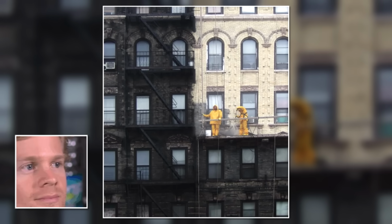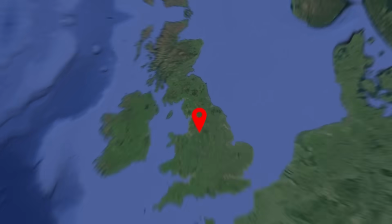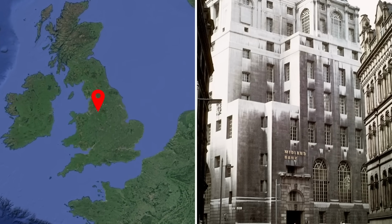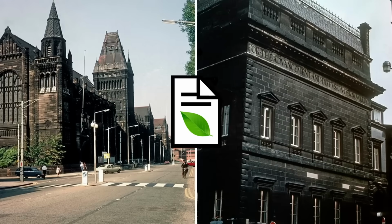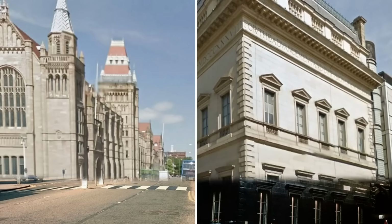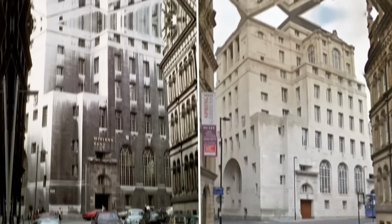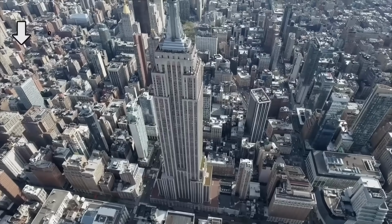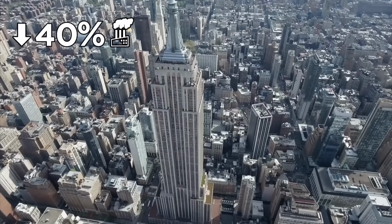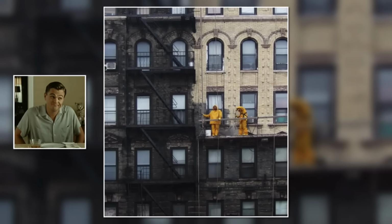As bad as it looks, New York isn't the only city that's been plagued by the bad air. Manchester, England took on a similarly slick appearance back in the 1960s before the city introduced its Clean Air Act. After that, the buildings were scrubbed of about 80 years worth of grime and had their sparkling exteriors restored. While New York is hoping to reduce its own levels of air pollution by 40% by 2030, it's likely that its buildings will continue sporting this dirty facade.